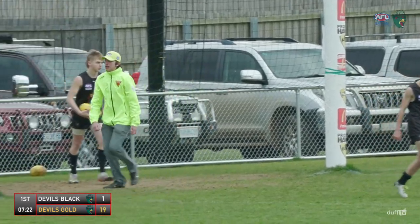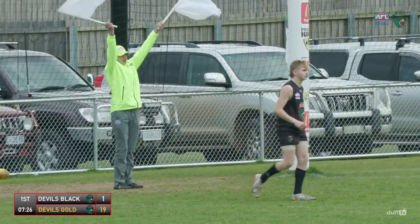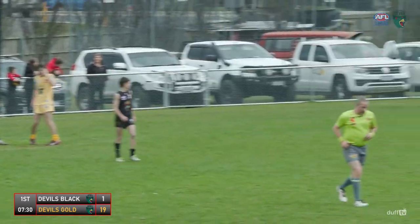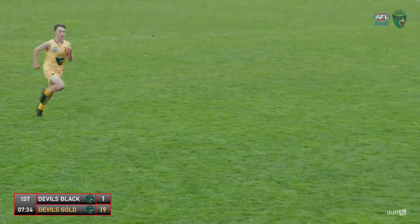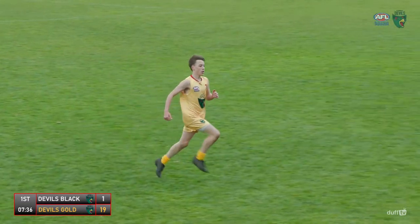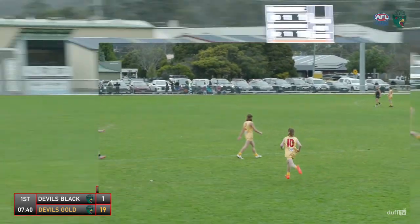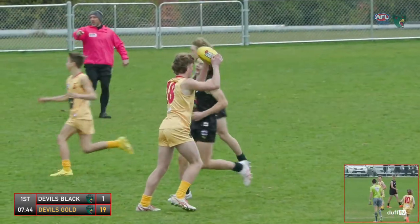So Mason Whitney was out on that far side. The ball got shifted from Husband. Great team football, bringing each other into the game. It's what we like to see, particularly in these trial games. It's all about sharing the footy, bringing your teammates into the game. And he was able to do that. Great finish in the end from Whitney.